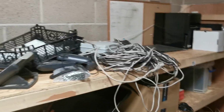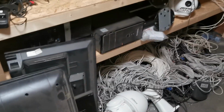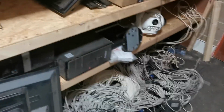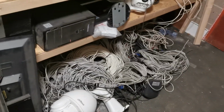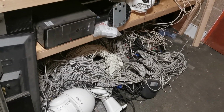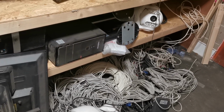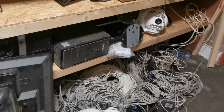Most of this lot has not been touched, has not moved, and obviously the PTZs will stay, but we'll probably junk a lot of this. The cable, we'll probably sort through that another day. So our goal now is to get the equipment in from the field as quickly as possible, because quite frankly I want to go home and enjoy my own bath and my own bed.